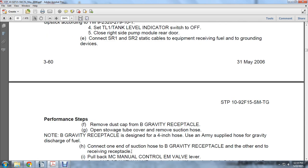Remove the dust cap from the B gravity receptacle. Open the stowage tube cover. Remove the suction hose. The B gravity receptacle is designed for 4-inch hoses, using the Army supplied hose for the gravity discharge of the fuel. Connect one end of the suction hose to the B gravity receptacle and the other end to the receiving receptacle.